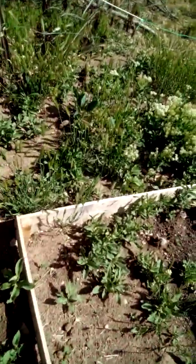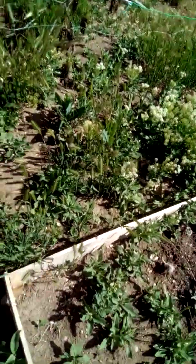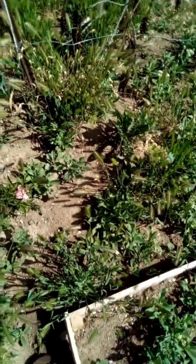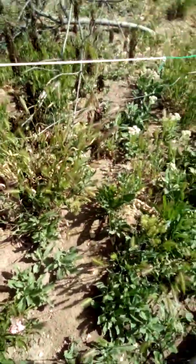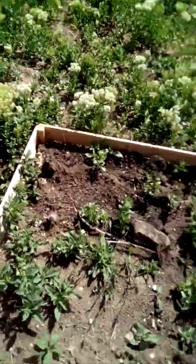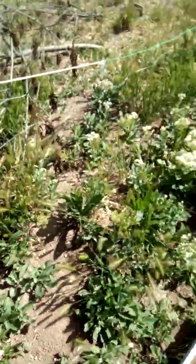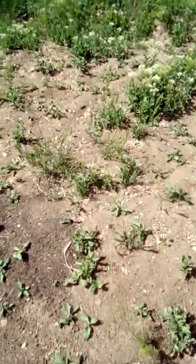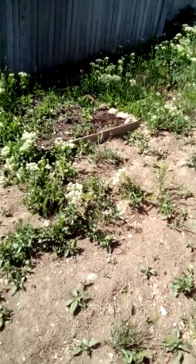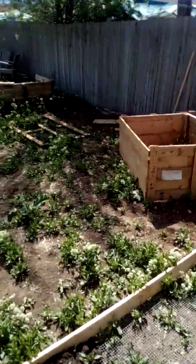Let's come over here. I have somewhere in here an elderberry. Where is it at? Right here. I think that's the elderberry right there. I can't pull those weeds. They're prickly ones. I don't want to hurt myself. So do you see that though? Those pretty blossoms. So all is well. My strawberries and onions are doing well back here. Don't have anything else planted.